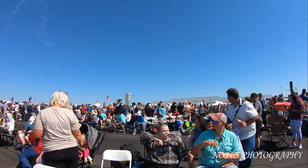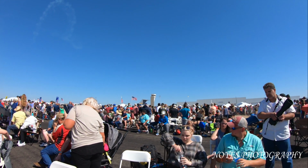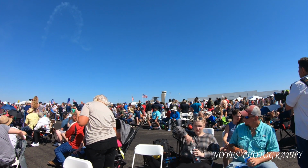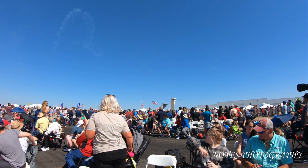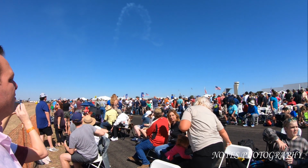The Blue Angel Diamond will momentarily be making its approach from the right. In relatively slow speed flight, they will give you a close look at the precision flying that produces the 18-inch wingtip to canopy separation between these four aircraft. Ladies and gentlemen, from the right, the Blue Angel Diamond.